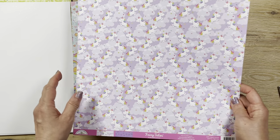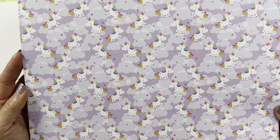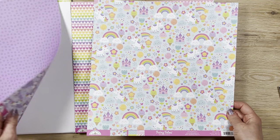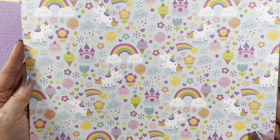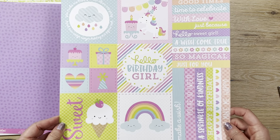Specialty paper. Then you have Fairy Tales. These are all girl collections. I sort of grouped them together so it's easy for you to follow. And tone on tone polka dots. So also Fairy Tale again. Is that the same paper? No, different paper. Very similar. Very cute. And then the back is a cut apart.